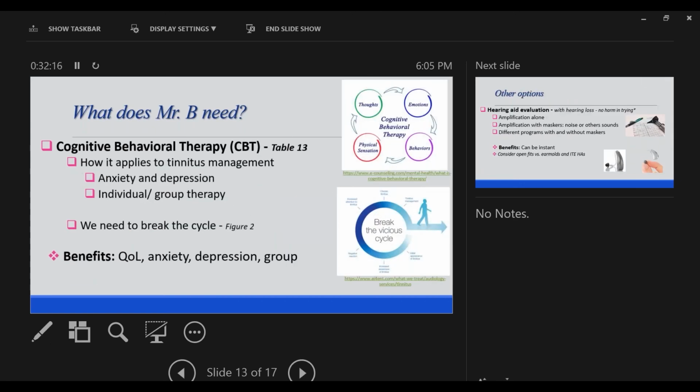All right, so now when we go into cognitive behavioral therapy, you'll find that in table 13, it actually describes it a little bit. But for the most part, anytime you Google cognitive behavioral therapy, you're going to see something that looks like this on the top right-hand corner. Thoughts, emotions, behaviors, and physical sensation. It's a cycle, all right? So let's say I have tinnitus, and in my head, I'm like, oh my God, this is bothering me. It's never gonna stop. It's gonna keep getting worse. So now my emotion is I'm getting angry and I'm getting frustrated.